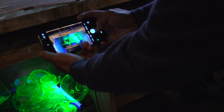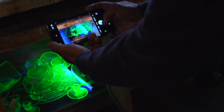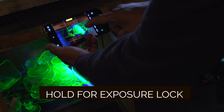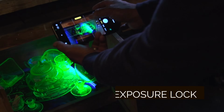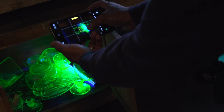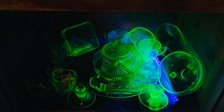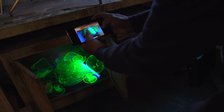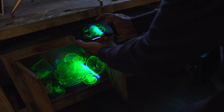So if I were just to shoot it like this, it looks great and all, but it doesn't feel like the mood that I'm trying to get. So I'll hold for a few seconds until I see the auto exposure, auto focus lock going, and then I can dial down that exposure and get that nice mood. Now this looks more like it feels, even though this is what it really looks like, this is what that picture feels like.